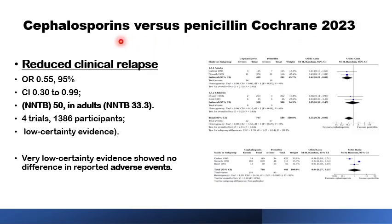If the outcome of the comparison is the clinical relapse rate between cephalosporins and penicillin, you would see a significant difference. In adults, cephalosporin had a reduced clinical relapse rate compared to penicillin. In children, there is no difference between the two groups. The total showed some benefit of using cephalosporin in reducing clinical relapse.